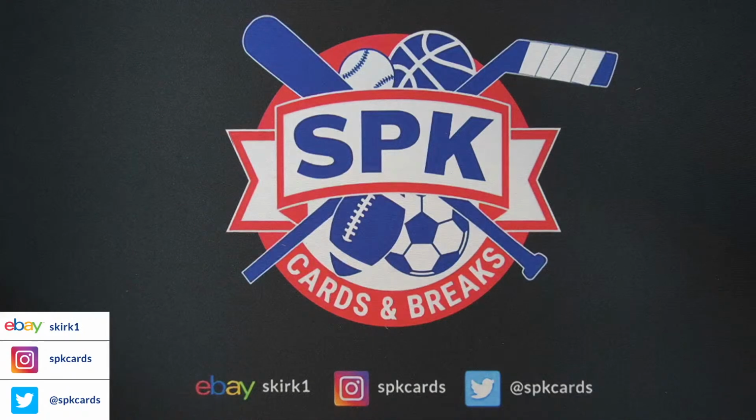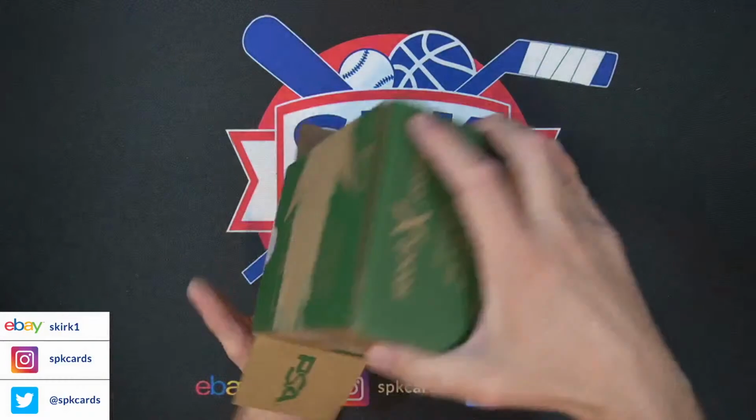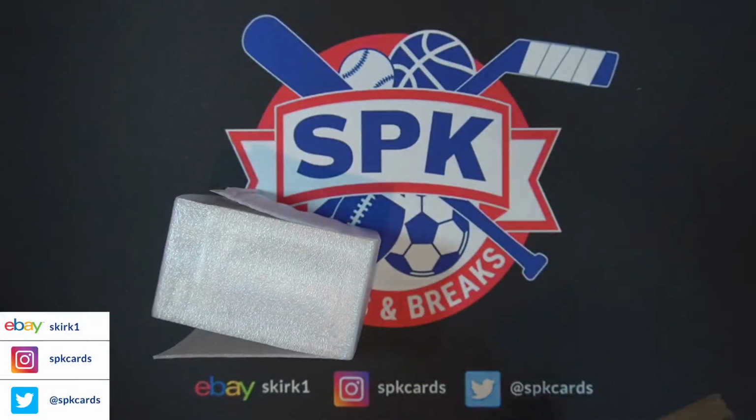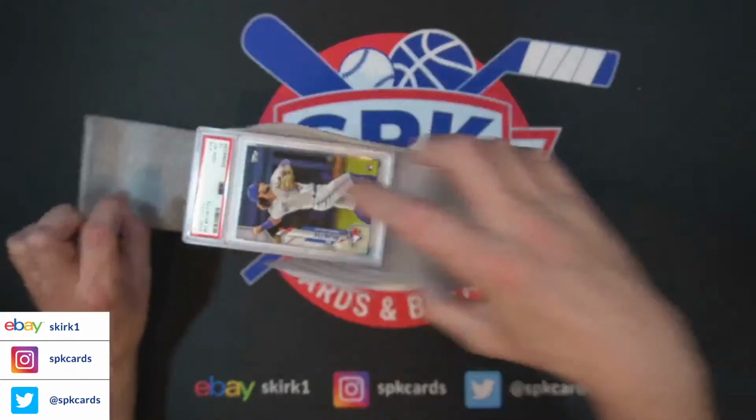On to the next box. Love shipping in these boxes. Save these boxes. I wish I could find these box sizes to actually purchase, but I've looked high and low and they are impossible to find.